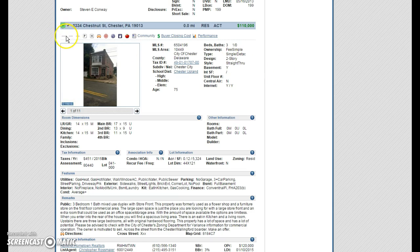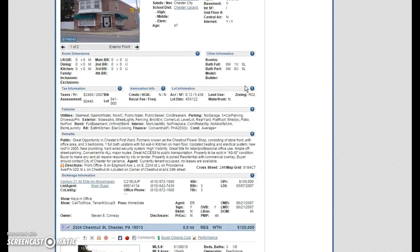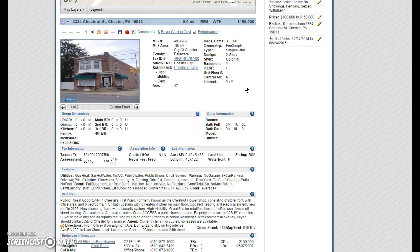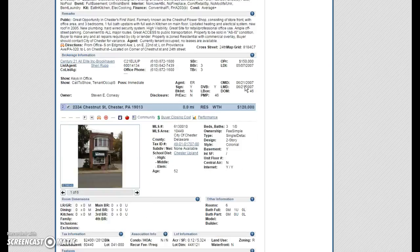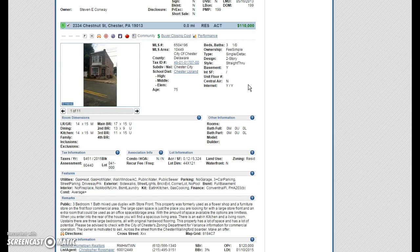Currently, there's no seller's disclosure in here. Just taking a quick look, none in there either, and none in there. So they have not filled out and put a seller's disclosure online to give you additional information about things that may have happened to the property.